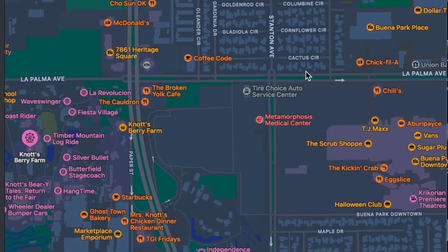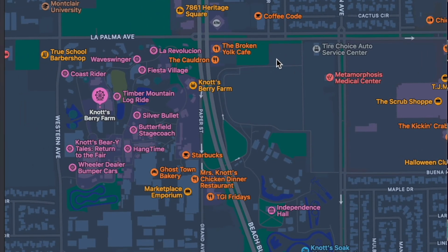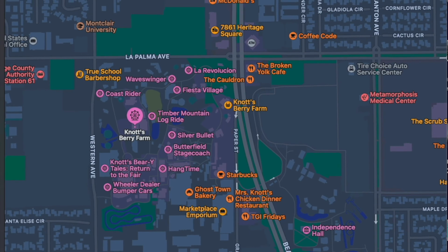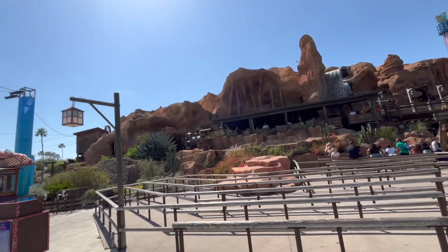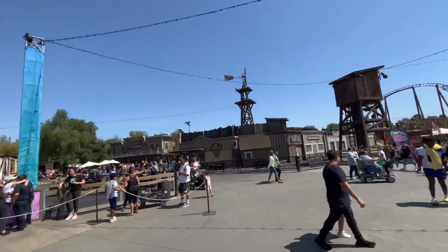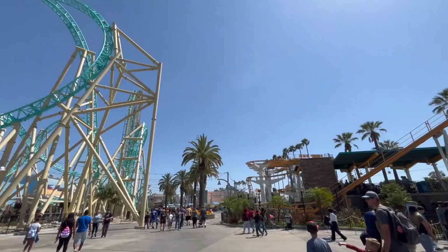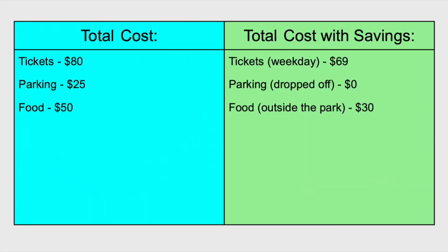These restaurants are going to be significantly cheaper than the restaurants inside the park. So if you want to spend the money, go ahead and eat inside the park. But if you're looking to save, definitely check out some of the restaurants right around and outside Knott's Berry Farm, because they will help you save a lot of money. On average, eating inside the park is going to cost you about $25 per meal. Eating outside is going to run you a little bit less, more like $15 per meal.